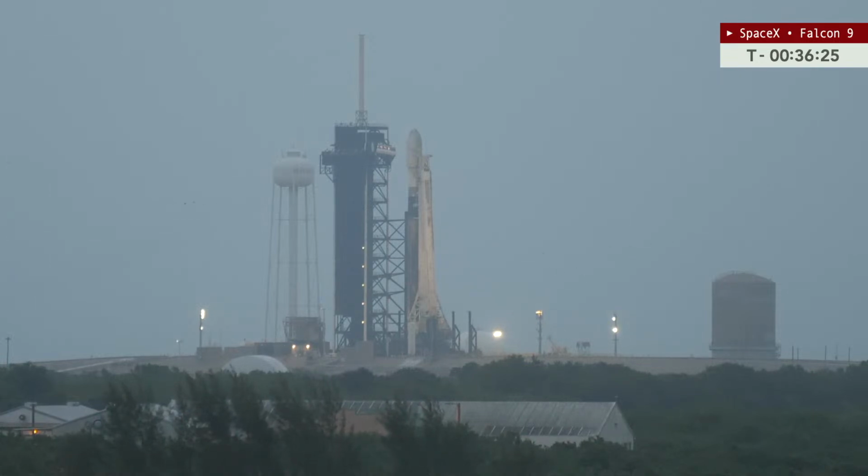We're now T-minus 36 minutes, 24 seconds and counting. Just a little over a minute away from SpaceX starting fueling operations, if they are in fact prepared to do so.